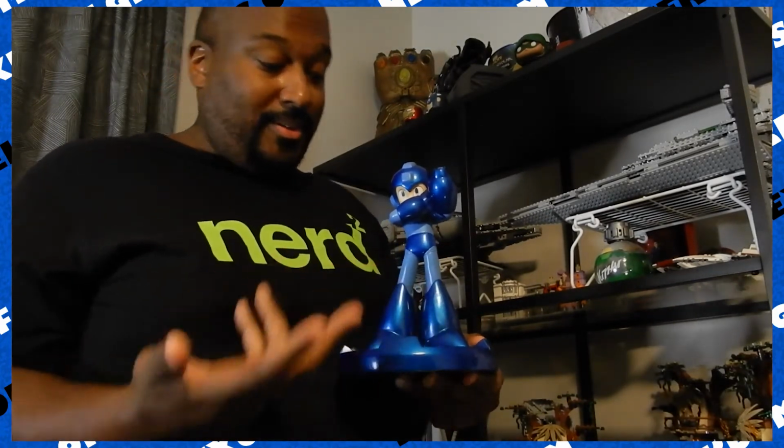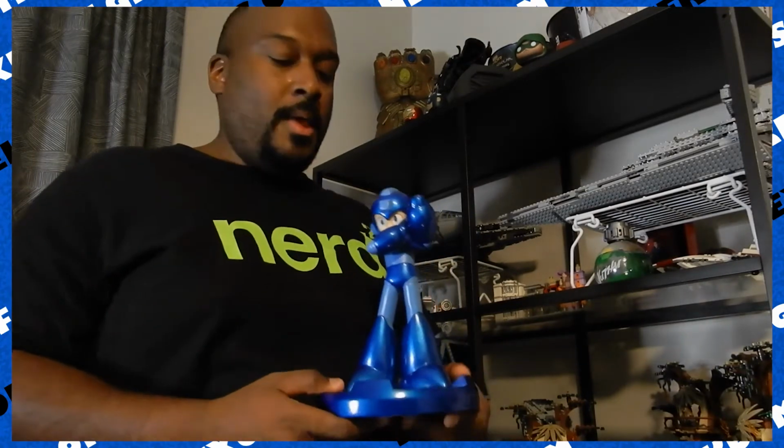And it's just regular Mega Man design. This isn't X, but this was probably one of the first major collectible purchases I made in a long time, since actually moving to Florida. So this was pretty cool.